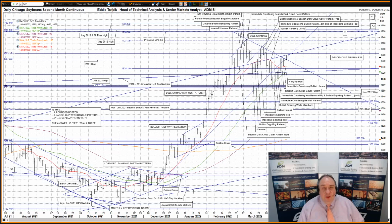Next, we actually have two possible descending triangles within each other in the offing. One from late February until 2 weeks ago, last week being a false break lower, and one from late February until today, including the drop last week as part of the pattern. Finally, a bit of information about descending triangles.